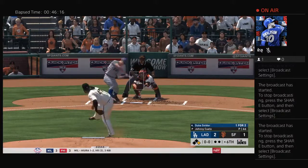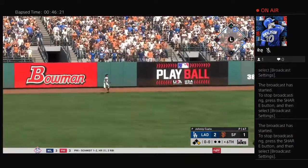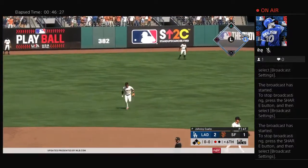So now to the plate, Duke Snider. There's a swing and a high drive into left center field, and he's going to make the catch on the warning track. A fine running play there for the first out.